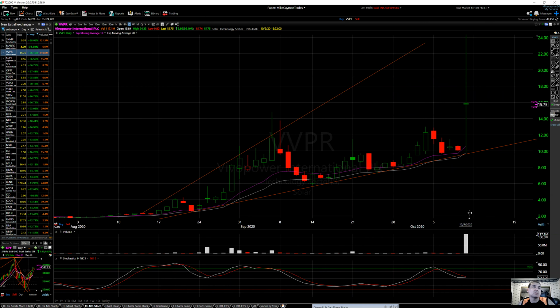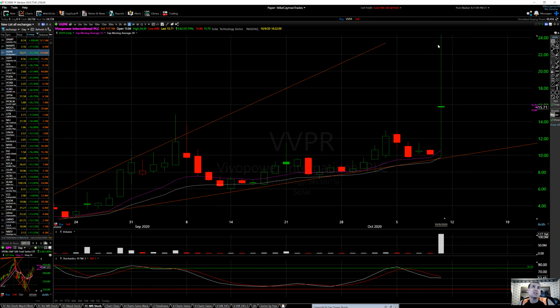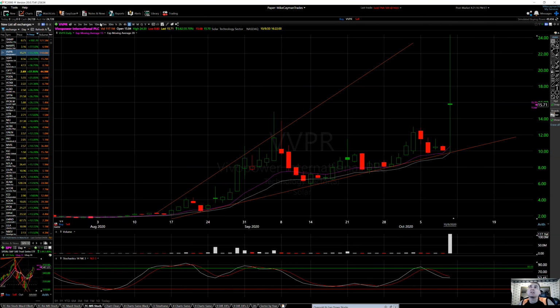And this is what happens with these small floats. They'll do one crescendo move like this too, and it's like the monster of all moves. This is a spinning cross now, back and forth. They pushed it all the way up, down, up, right in the middle now. We settled.